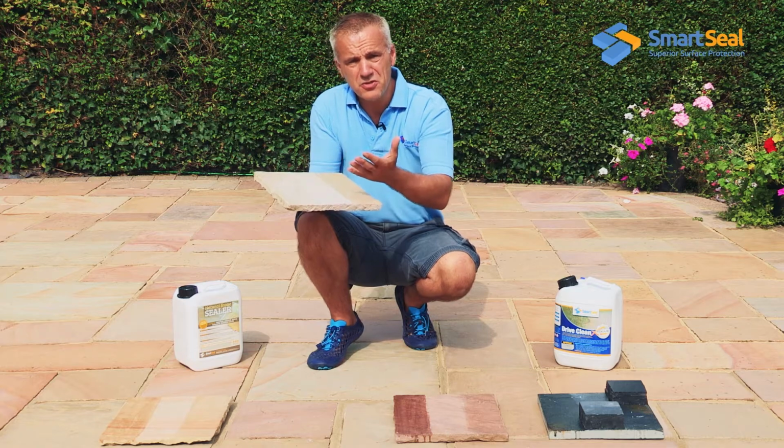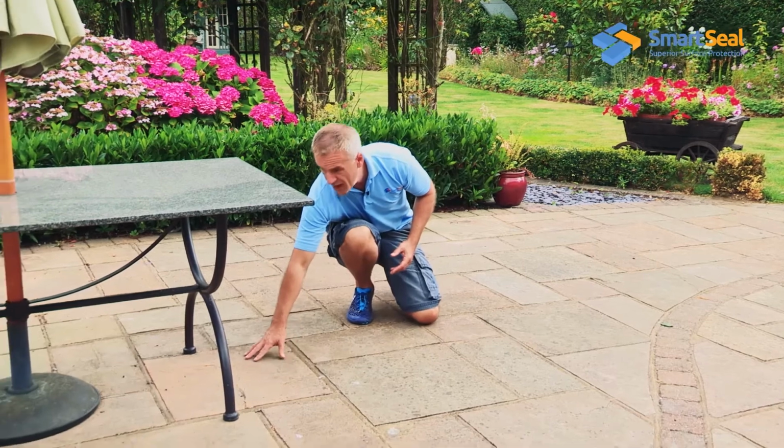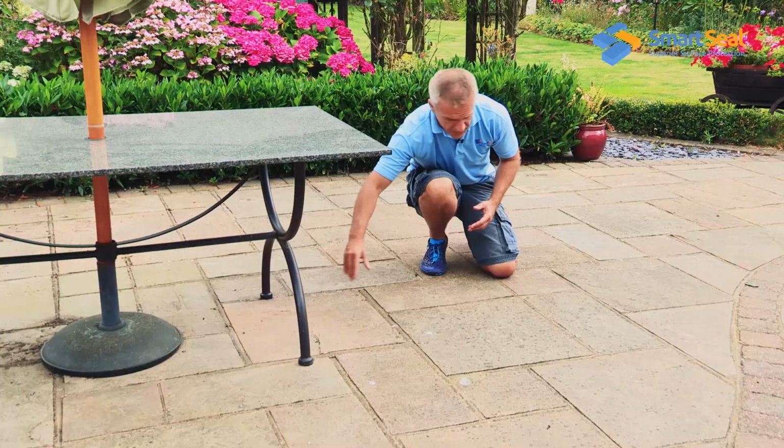So what can we do to prevent this? Now if we just look to the right here, where the table basically keeps the area drier, you can see it looks a lot cleaner, a lot better.